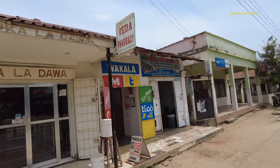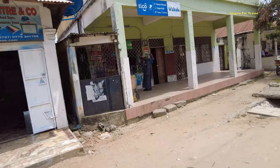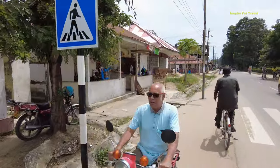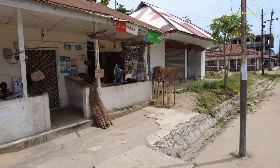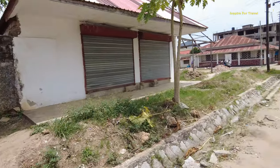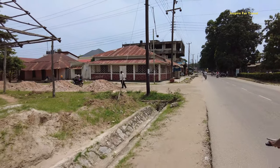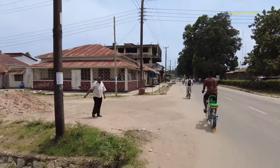Duka La Dawa, this is a pharmacy right here. Local place, they sell juice, you have locally style brooms. He's selling water here. Karibuni wateja. It means welcome customers. Maji mia sita. 600 Tanzanian shillings for a bottle of water.